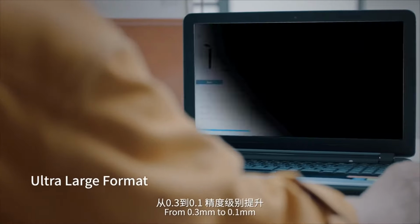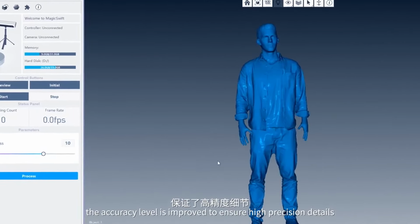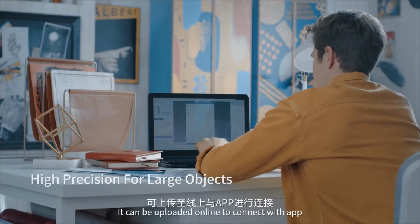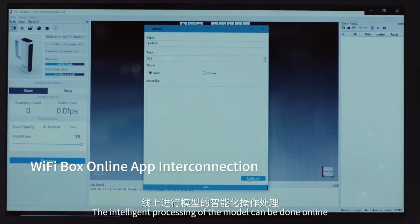From 0.3 millimeters to 0.1 millimeters, the accuracy level is improved to ensure high precision details. 24-bit high fidelity color restoration. Perfect support for color 3D printing. It can be uploaded online to connect with the app. The intelligent processing of the model can be done online.